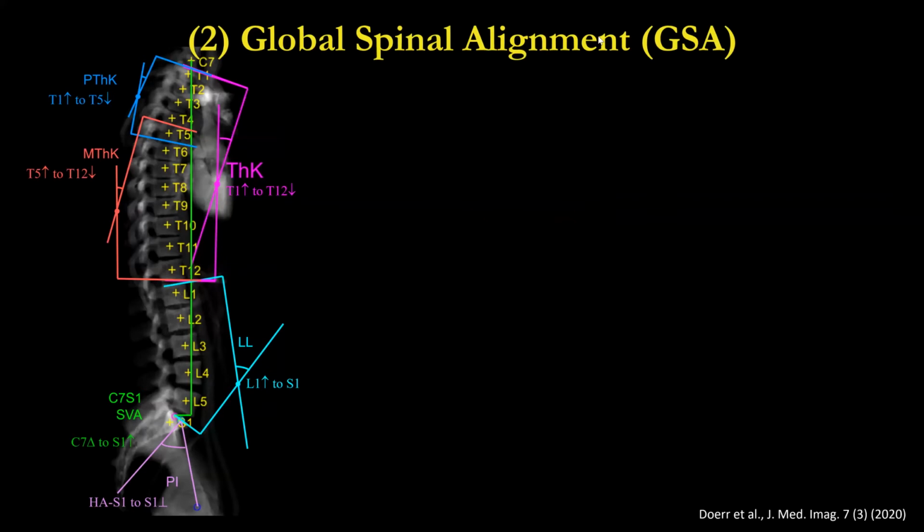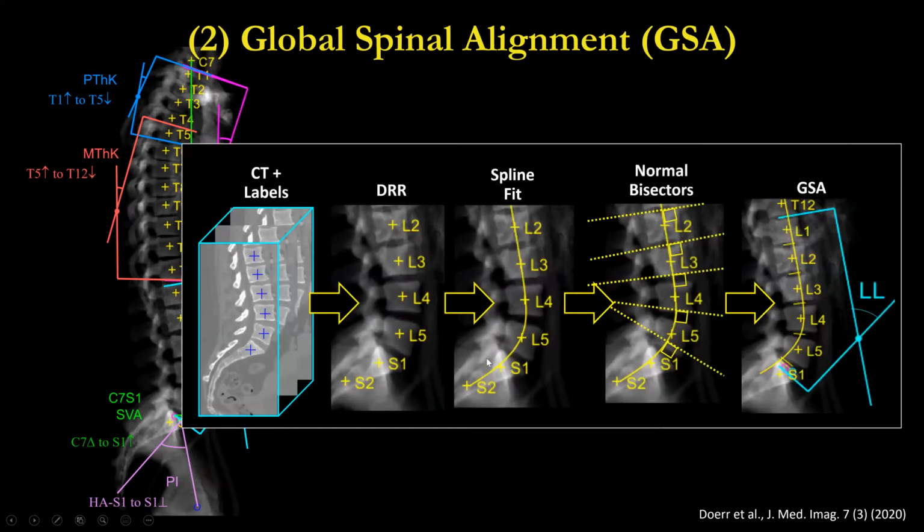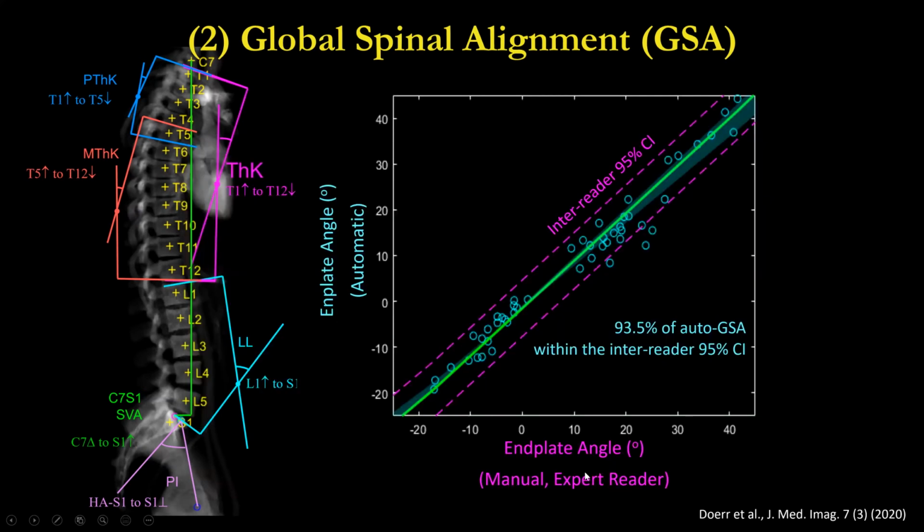For example, given those vertebrae, we can start to understand aspects of global spinal alignment. Some of the measurements of global spinal alignment are shown here: lumbar lordosis, thoracic kyphosis, and so forth. And so you can imagine how those labels can start to feed systems that automatically analyze the alignment of the spine and extract features that would be conventionally measured manually. And in fact, the automatic measurements are able to reproduce the expert measurements within about 93.5% of the time. In other words, the automatic method agrees with about 95% of the observers and about 93% of the time.